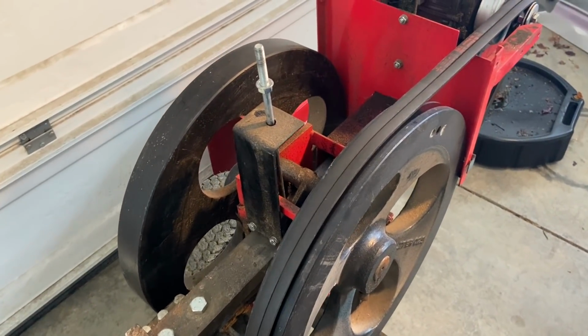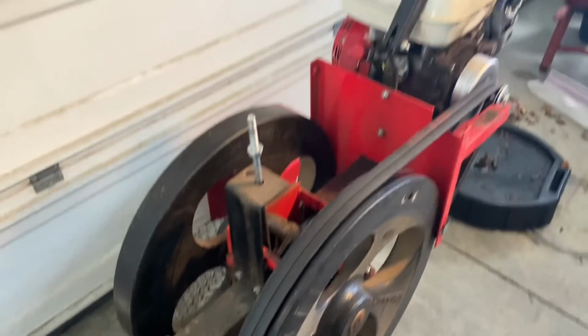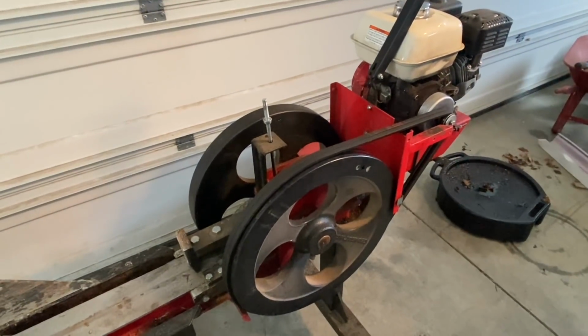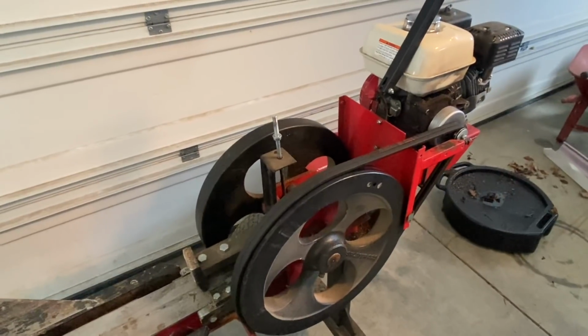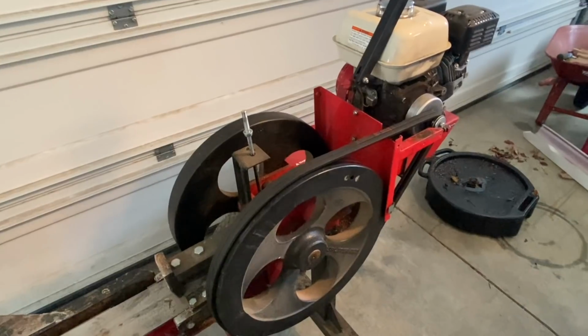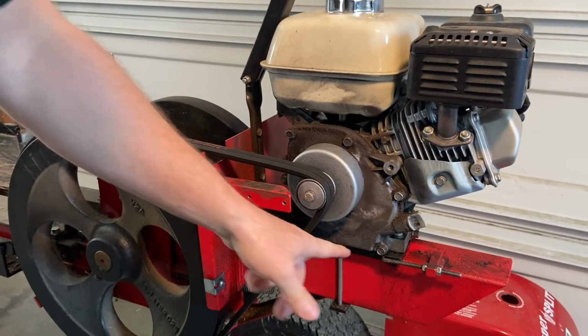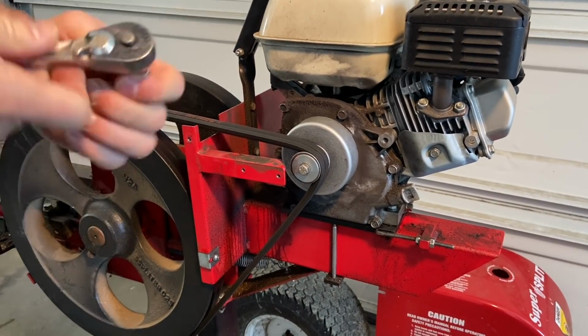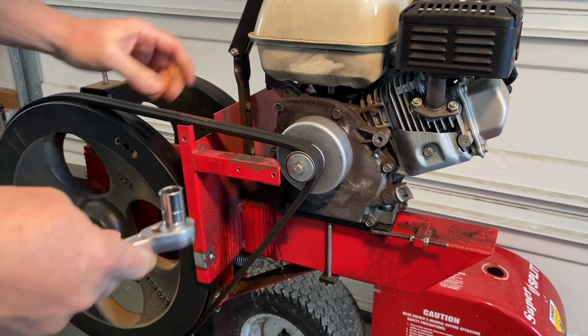That's what's so neat about these, is you don't have to run these at high RPM. And there's also an electric model for these as well, because you don't need torque for these machines. You just need speed. The belt tension is the engine, which slides on this beam. So I just have to loosen this up and let the engine come back some, and we'll loosen the belts up.